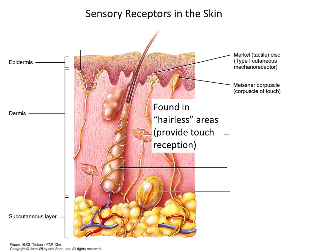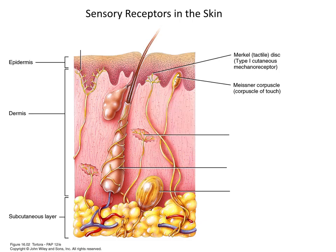The next one are the Meissner corpuscles. The Meissner corpuscles are going to be found within hairless regions of the skin. They are going to be found very superficial within the dermis, very close to the dermal papillae. And they provide for light touch sensation. This tells us that, say, I've just picked up my pencil and I'm getting the correct amount of tension to hold the pencil in place.